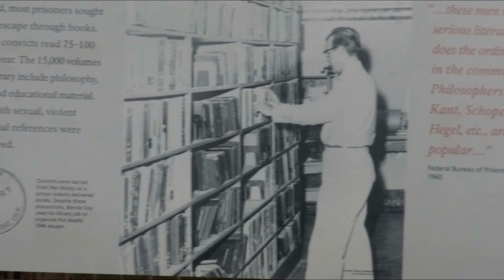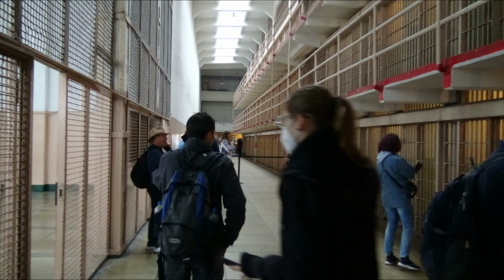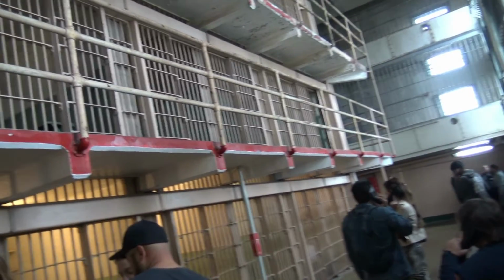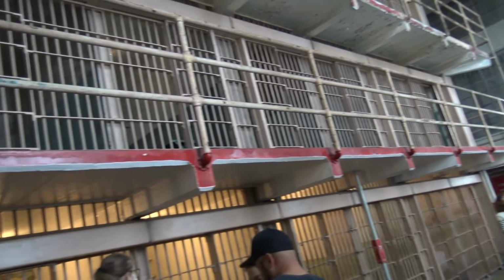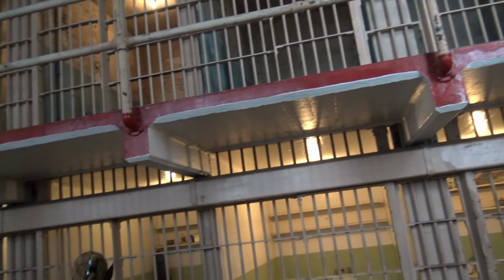Now, let's continue. Walk out of the library, immediately turn left. Walk toward the recreation yard doorway, up ahead. Stay along the left wall of the corridor. You're now on C.D. Street. C and D block. They call it C.D. Street for C and D. Escape attempts got the attention, but in Alcatraz's 30 years of history, most days were uneventful and repetitive. Stop at the first furnished cell.